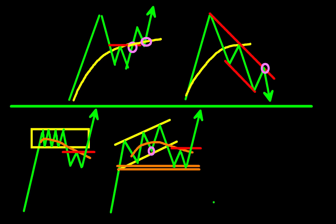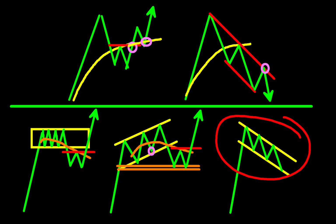Okay, what's the third one? The third one's the most challenging. You ready? Third one's a flag pattern. Flag patterns are notorious for being very slow pullbacks. 1, 2, 3. Now, what is the difference between the flag and the reversal? The reversal kicks you right in the teeth. The reversal runs. A flag pattern is slow. That is the giveaway. I'm not an English teacher, as you can see. Slow. You know it's a flag pattern when it pulls back and it's barely moving. It'll be very, very slow.